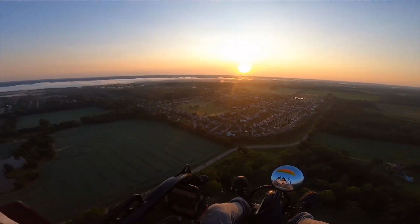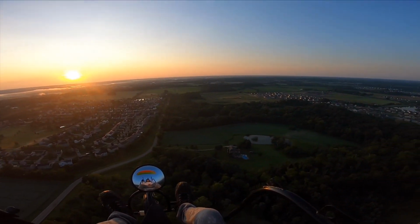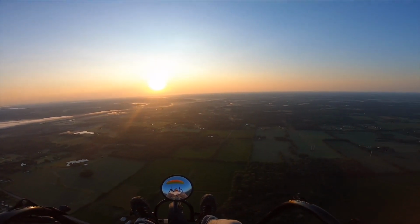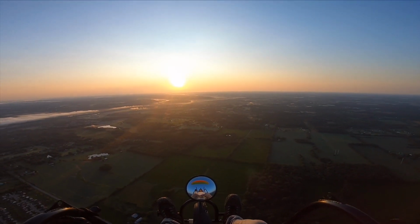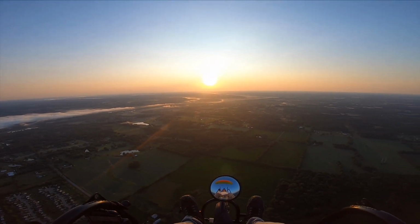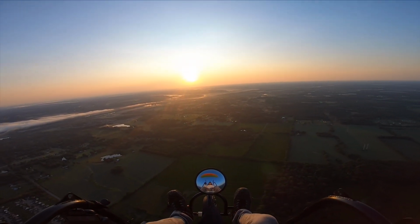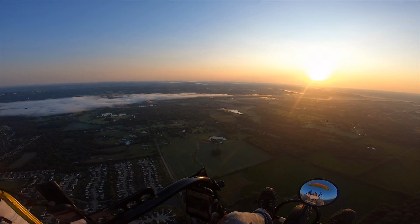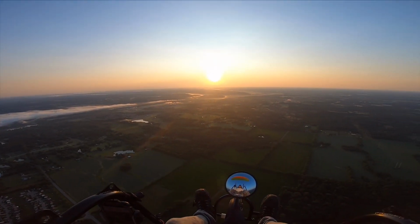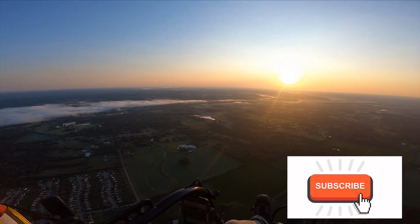Another beautiful morning, pretty cold on the ground, but warming up as you get up about 300, 400 feet. So this new app I'm using is called Skyfly High, and in the past you've seen me use PPGPS. I like PPGPS, but everybody was telling me how great this app was, so I thought I'd give it a try. Last night was the first time I used it, just flying around the airport. Today I'm going to make a little cross country. I'm going to go about 18 miles to another field, land, and then take off and go back home.